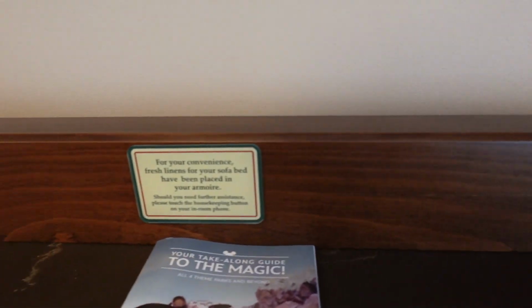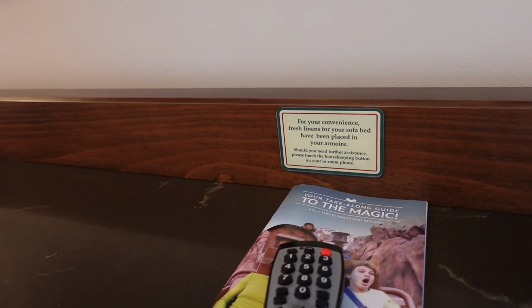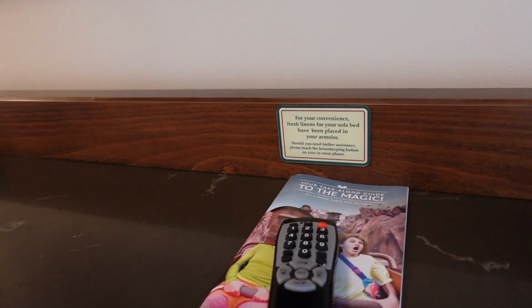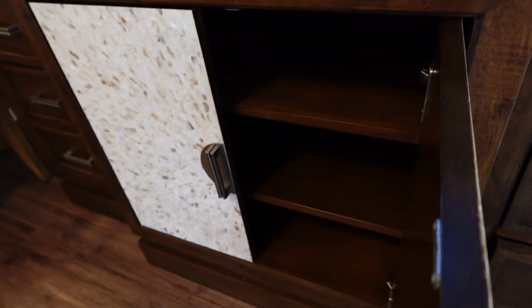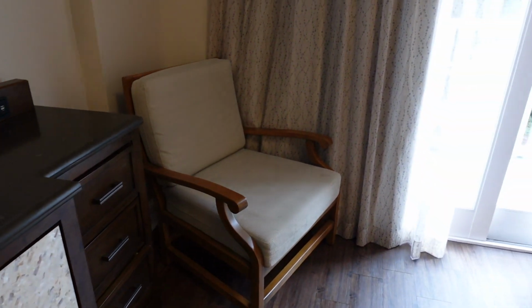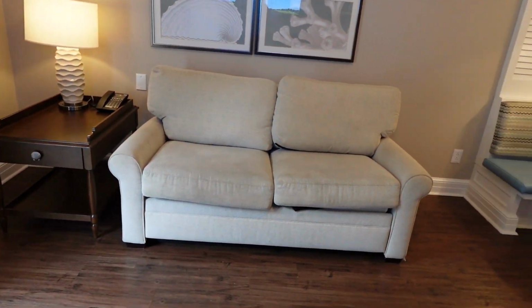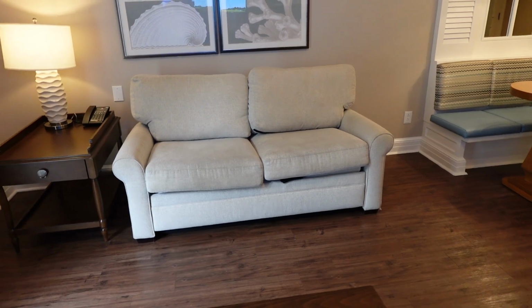And it says that fresh linens for your sofa bed have been placed in your armoire. I suppose that is in the bedroom. We'll check that out here in a second. We do have a chair over here, and then over here we have the sofa bed.